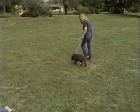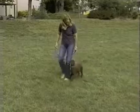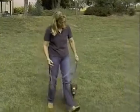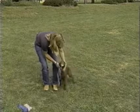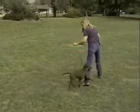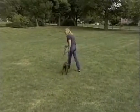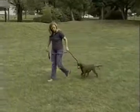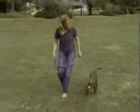And you just kind of keep moving. Good pupper, yay! Lots of encouragement. Stop occasionally and praise. That's a good dog. All right, come with me. Heel, come on, that's a good pup. And then just coax him to come with you. Try not to hesitate too much and just keep walking. Good boy, that's a good pup.